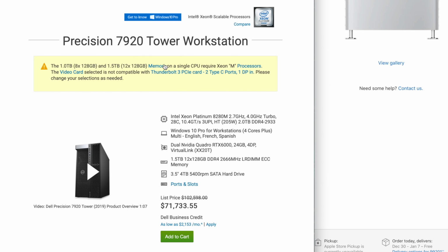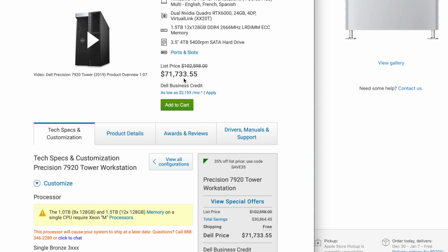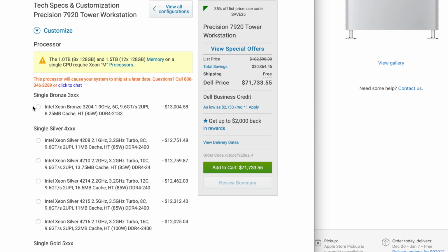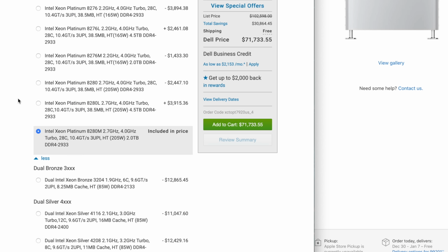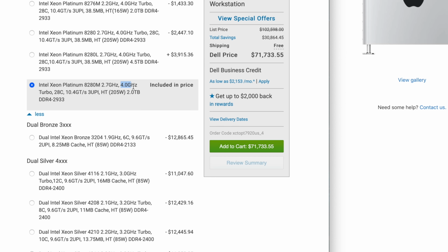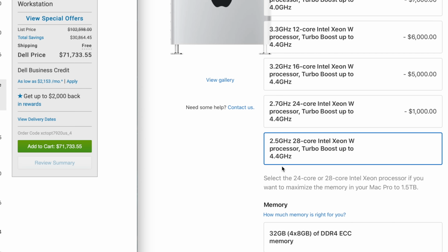This is Dell's Precision 7920 Tower Workstation. And as you can see, we actually spec'd it up to $71,733. So let's start off with the processor. Let's go all the way down, skip these low-end processors, go straight to the Xeon Platinum 8280M. Now this is the best processor that Dell offers, and if you look here, it only goes up to 4.0 GHz turbo boost compared to Apple's 28 core, which goes up to 4.4, so Apple's is actually better.